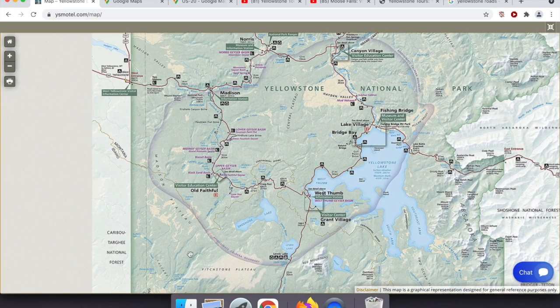look at the map, you can see where the caldera line is. And I don't want to bore those of you who've listened to my previous explanation of the caldera, but if you want more information, just ask me in the comments section below. But we can see here where the caldera line is. Look where Shoshone Lake is.